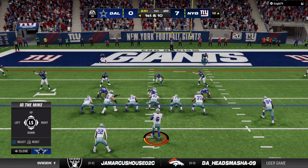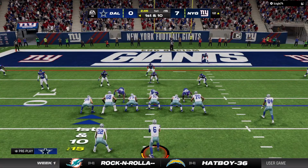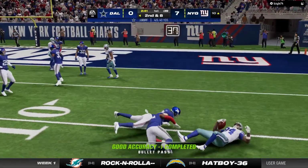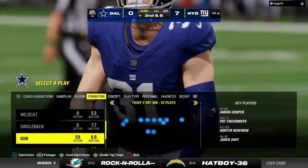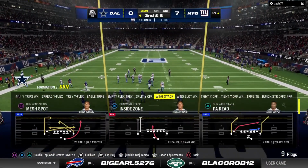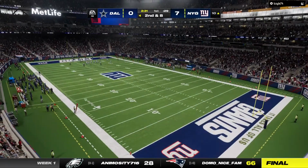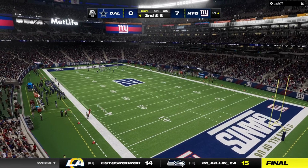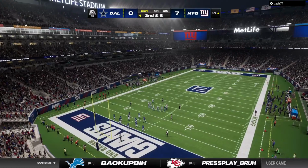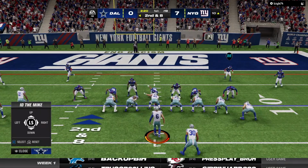A first red zone opportunity of the new year as they come up now 1st and 10. Completes it again to Dobbs. A minimal gain there on the 8th play of the drive. And forget about the run to set up the pass. They're just coming out throwing. Forget trying to set anything up. They feel like they have the advantage. They feel like they have the matchups, and they're just attacking right now. Yep, going to the air on the opening drive. They're looking at a 2nd and 8 now from the 10.